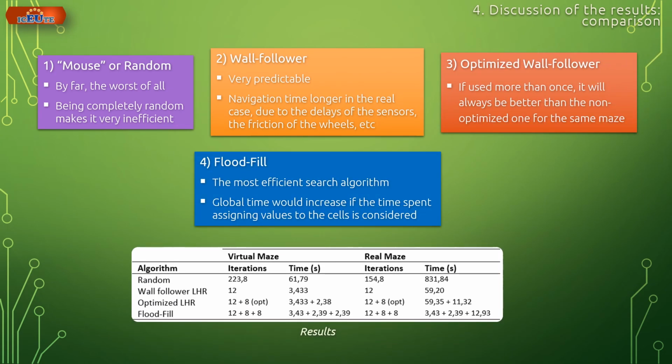The results of the maze-solving algorithms, average values in the case of the mouse algorithm, in both the virtual and the real maze are shown in the next table. From these results, the following conclusions can be drawn. The result of this analysis and what the numbers say is that the flood fill algorithm is the best of all the algorithms tested, with the same maze, the same robot, and in the same conditions.